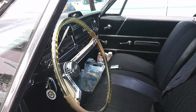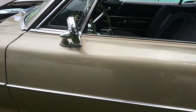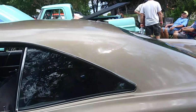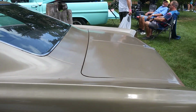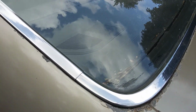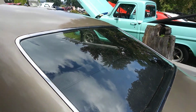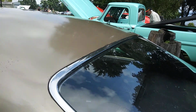You know, nice seats, nice stitch. You know, there's original interior there. That's what it looks like to me. Yeah. See, it's got some corrosion at the bottom, base of the windshield in the rear, and the top of the windshield also. So, good stuff, man.